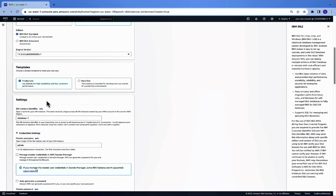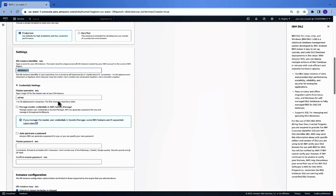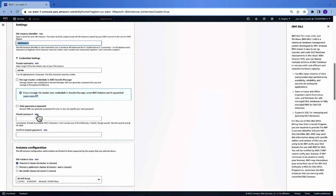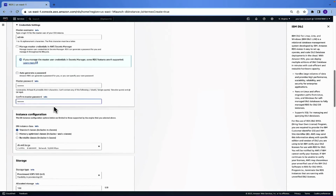And we'll talk about a lot of the work that we did to bring that version to this product. You choose whether you're going to do a production or a dev/test, which will help you configure your Multi-AZ. You give your database a name. We need an admin username and password, so this will be the primary user on the database. Then we'll go down and figure out which instance type we want to use.